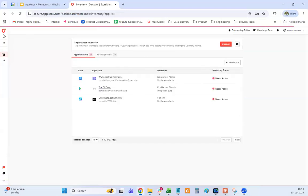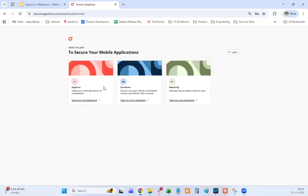So this is what StoreKnox does. AppKnox focuses on what happens to your app during SDLC by helping you identify vulnerabilities, helping you address those vulnerabilities then and there, giving you visibility from a supply chain perspective and the privacy perspective, whereas StoreKnox predominantly focuses on what happens to your app after it has been released to Google Play Store or Apple App Store, giving you complete visibility and control over all the applications that are owned by you as an organization to begin with, right?